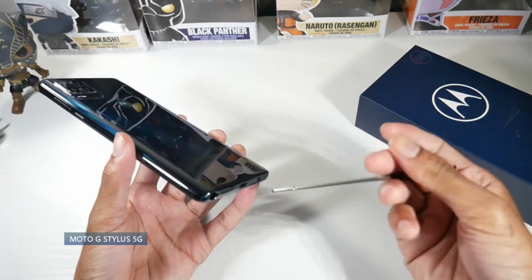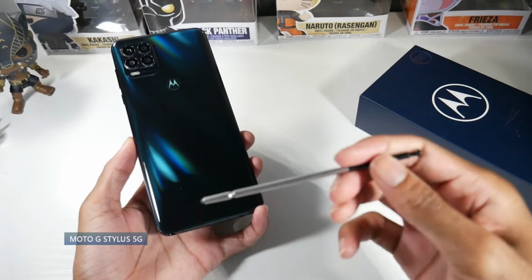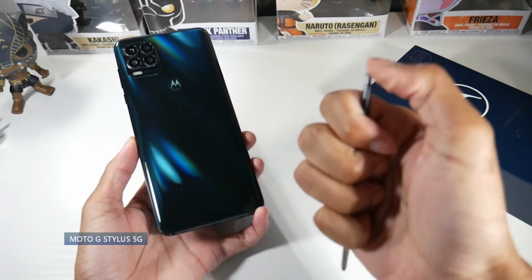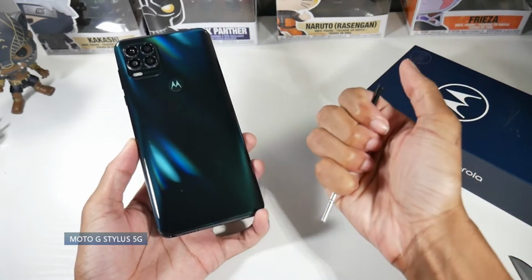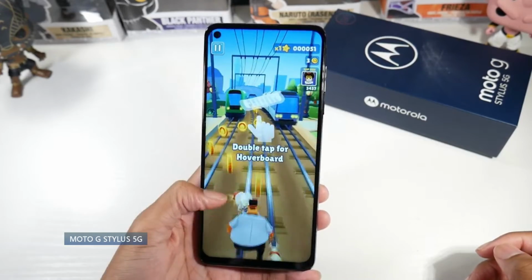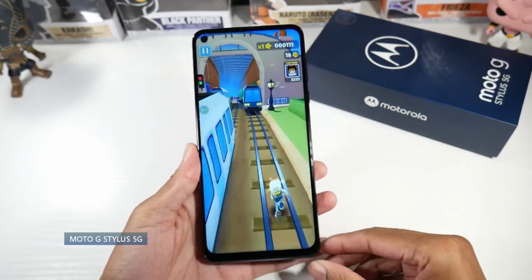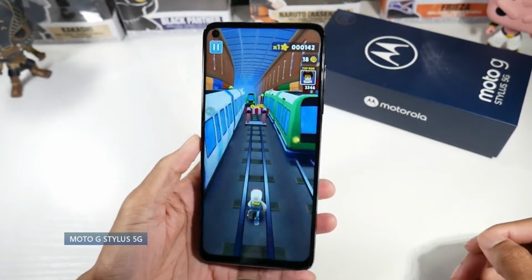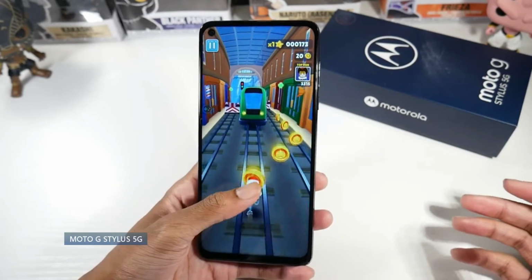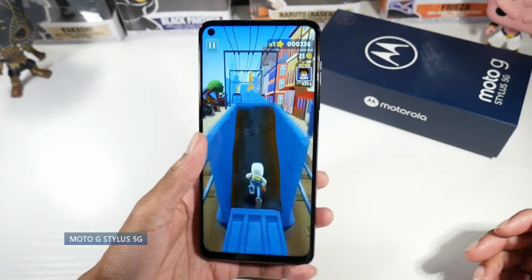We got the Moto G Stylus here, and a pretty awesome little mid-ranger. I really like this phone just for the simple user that really wants to navigate their phone with the stylus. Maybe you want to do digital drawing on your phone or something like that. This is a phone that you can definitely get away with. So you do have pretty much a plastic design, nothing too fancy. It has a water repellent coating as well. Overall, it's a pretty nice looking phone.